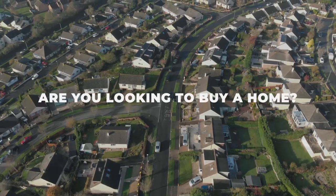Are you interested in buying a home, but that overwhelming thought of saving up for that huge down payment is holding you back? I'm Stephen Burns, and I help home buyers like you get a mortgage without struggling with the overwhelming process of achieving home ownership.